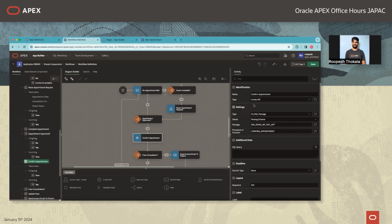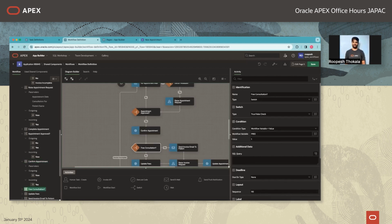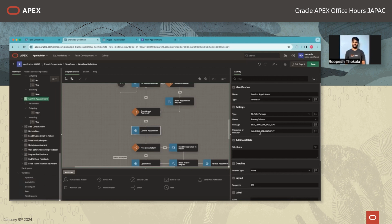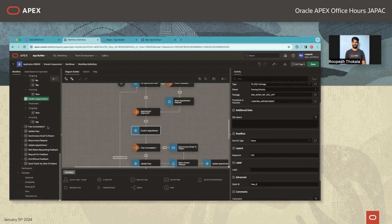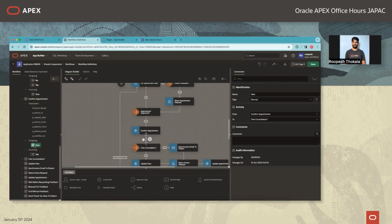Now that my invoke API is done, my appointment is done. Now what I need to do, I need to check whether the appointment is repetitive or not repetitive. Come here again from this variable, you will get an outcome to a variable confirm appointment. Sorry, 1 second for that. You can see all the parameters here. You will be getting out sending this to free consultation.